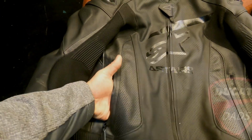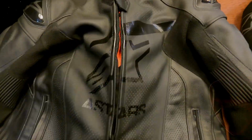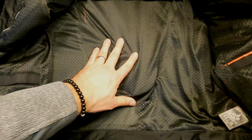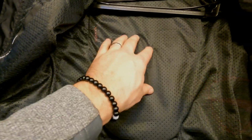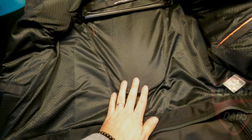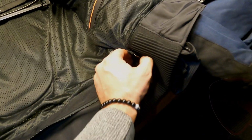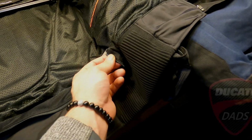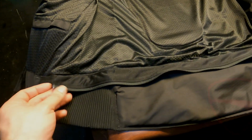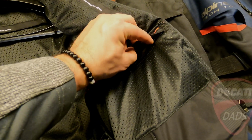It's got some pretty decent sized pockets on here, and the inside has got a mesh liner in here, and I do got a back protector in there. But this is definitely designed to keep you nice and cool, and it's level AA certified. Another thing I really like about this jacket is that it does zip into my other Alpine Stars pants. Now it does come with a waterproof compartment just in case you do get caught in the rain.